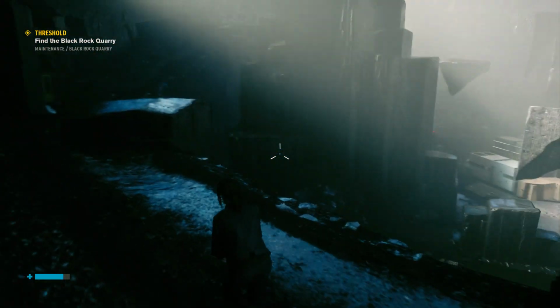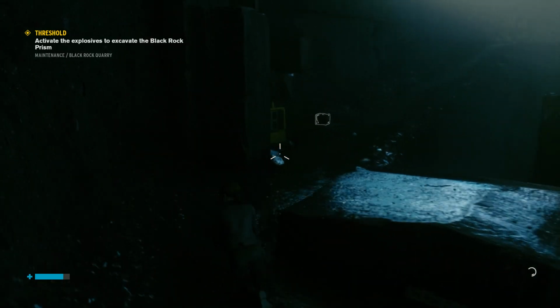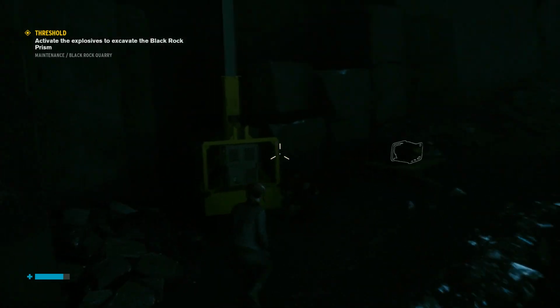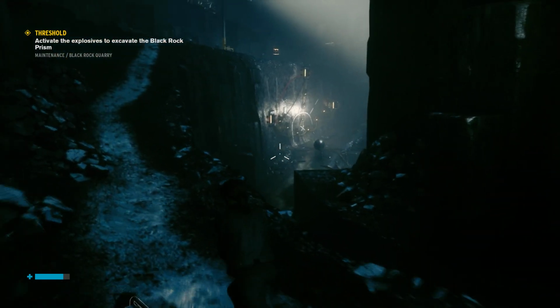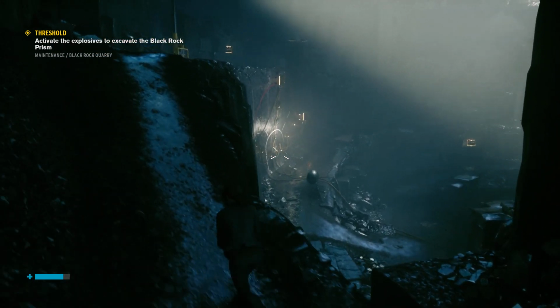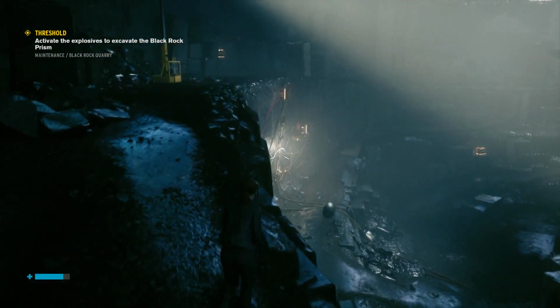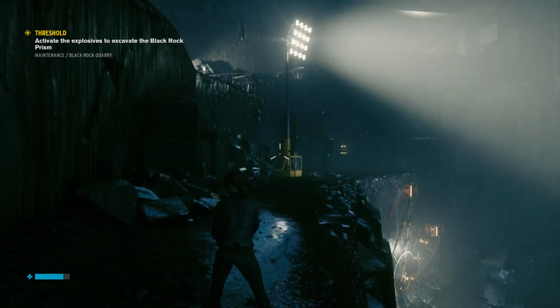And we could switch over to the Pierce and start picking at these dudes. Sure, we'll just activate the explosives. Sounds like a great idea. What a good, extremely good idea. Well, we probably don't want to be standing over here when we activate them. Okay, we're going to need to power them up with a bunch of power bricks.